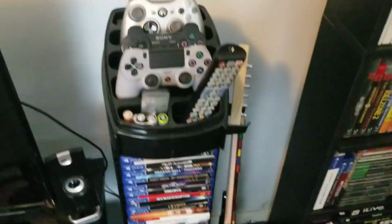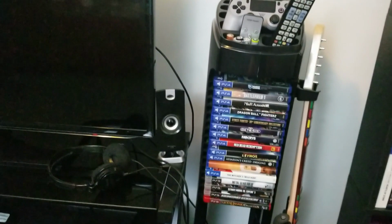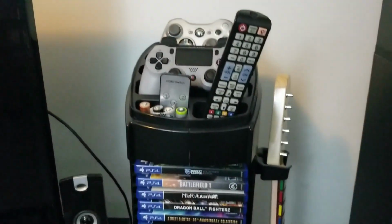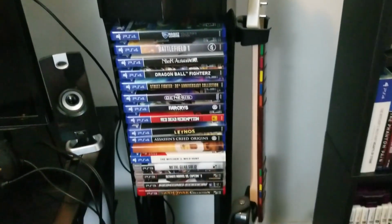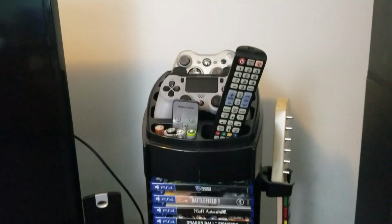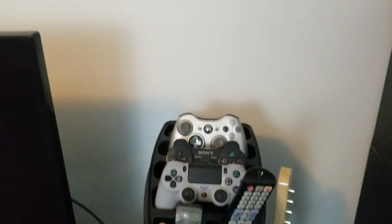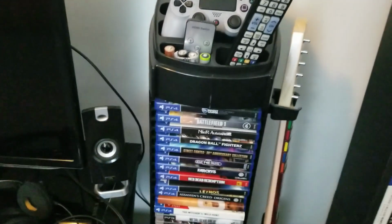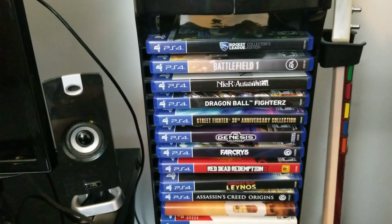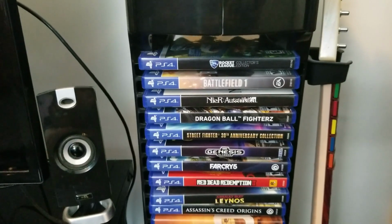Here's my little tower that I have my PS4 games and some PS3 games on. I really like this thing. It helps me save space. I love that it has a place for my guitar there, so I can play my Rock Band and Guitar Hero games. Got a place for my controllers right up top. And my PS4 games. Currently having a lot of fun with Red Dead Redemption 2.